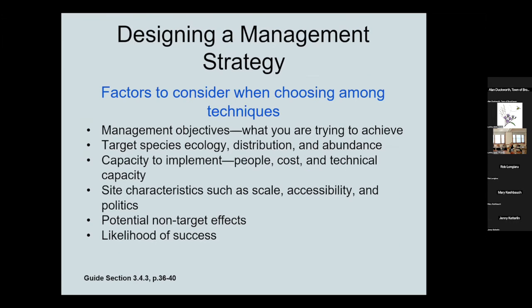And then to help narrow down or prioritize management strategies to implement, we need to take these factors shown here into consideration where applicable. And there are also tools, as I mentioned, available that will help you make this assessment in a more objective way, just like with the species and area prioritization tool. And again, Laura will touch on one of these in her presentation.